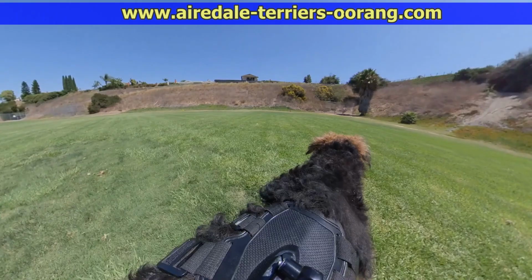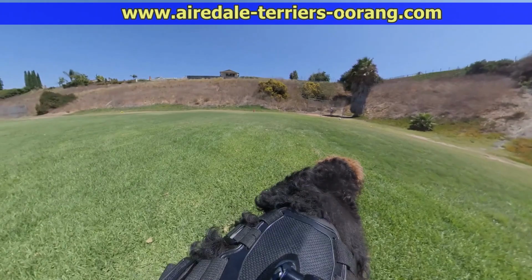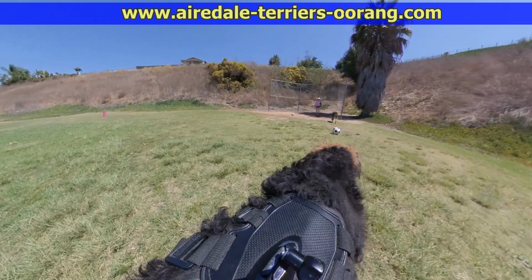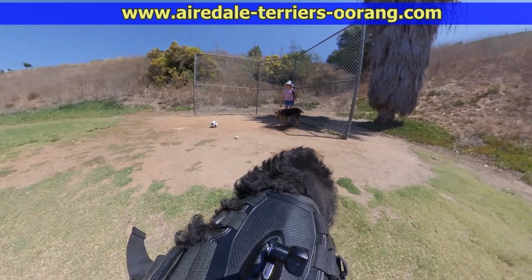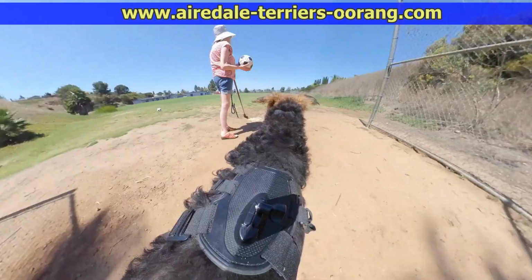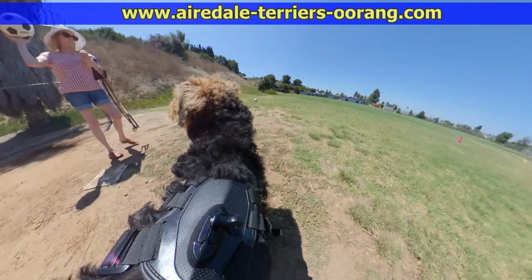One of the big features of this Insta360 1X camera is the fact that it has super smooth video stabilization built in. When I used another camera some years back in a similar situation like this, the video just bounced all over the place. And here you can see how smooth it is, and it takes all of that out of the video. That's one of the reasons why I changed from the GoPro to the Insta360 1X.